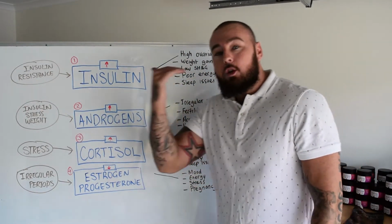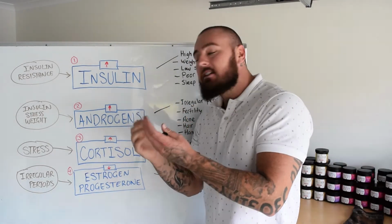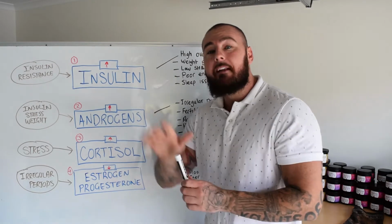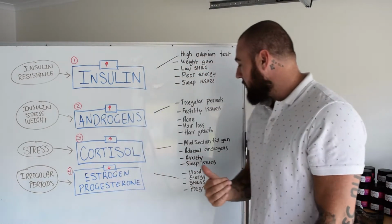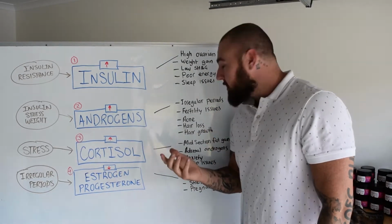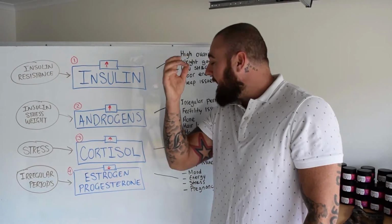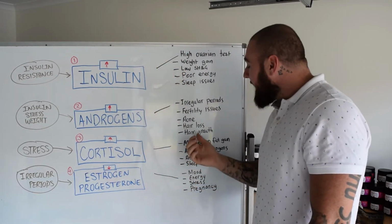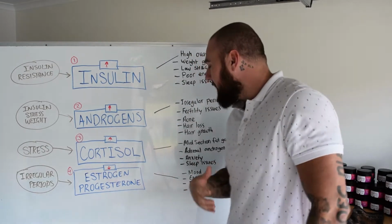Androgens. High testosterone production, we know that causes irregular periods. It causes imbalance between the luteinizing hormone and follicle stimulating hormone ratio, which is very important for the menstrual cycle. Triggers fertility issues, acne, hair loss around the scalp, known as androgenic alopecia, and hair growth or hirsutism, especially on the face, the chest, the belly, the lower back.